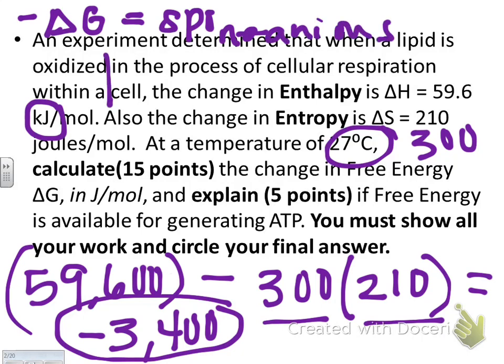And that means there's free energy available. Okay, so everybody write that down for me. If delta G is negative, that means that it's spontaneous and there's free energy. What that means is it's not held up in the bonds. If it's all positive, that means all the energy is being used in the bonds. There's no energy that's available to do work.